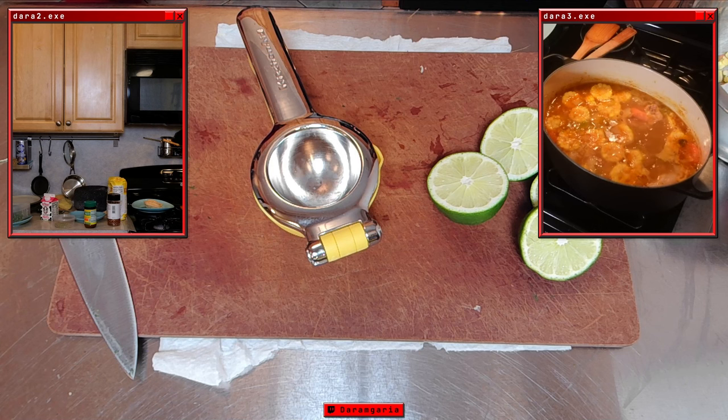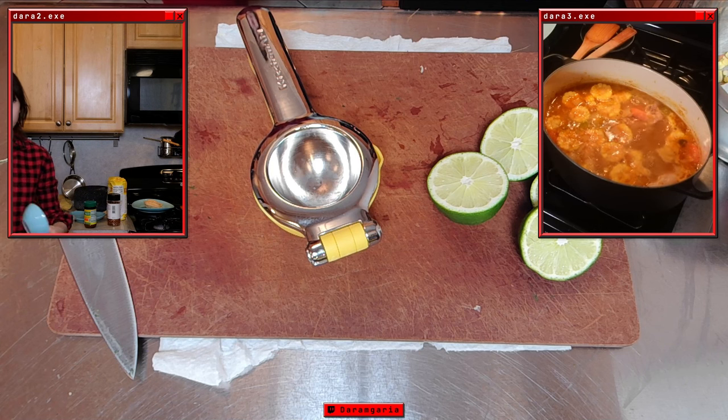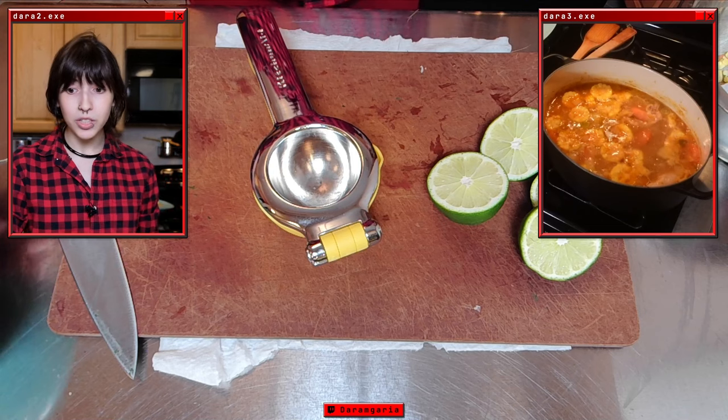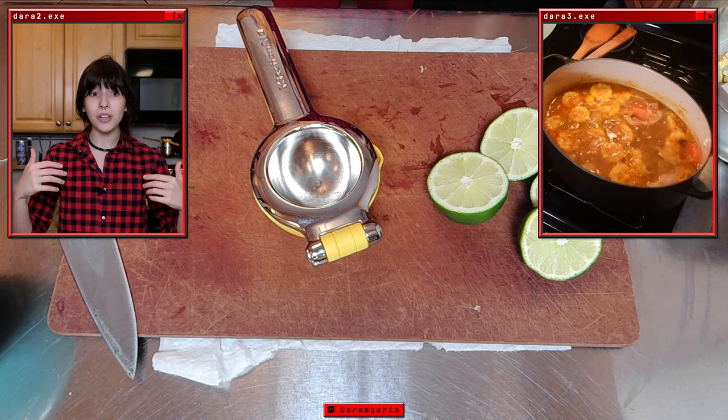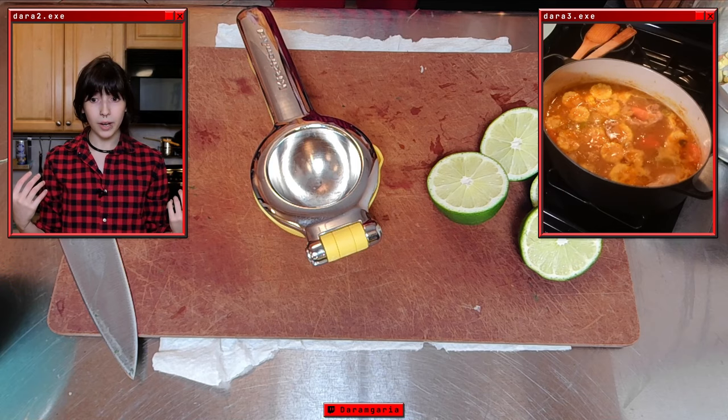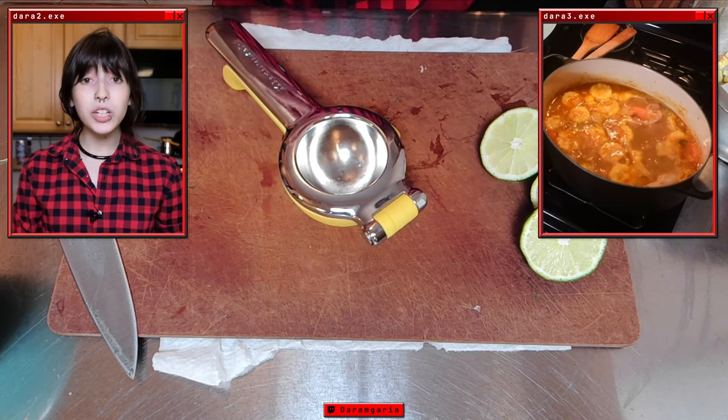I don't really need that zest. Guys, why do I love a citrus press? Why do I love this thing? Why do I love my citrus juicer? First of all, I protect my hands. Acidity is bad if you have eczema, okay? Second of all, you're able to get so much more juice out of it.